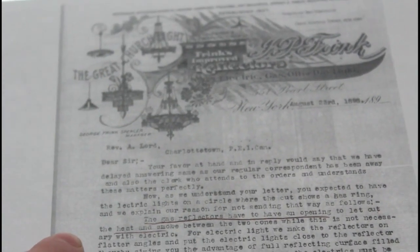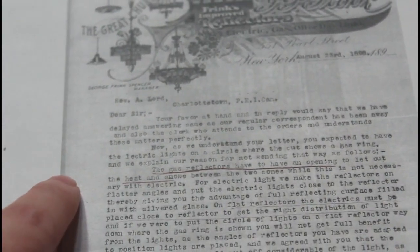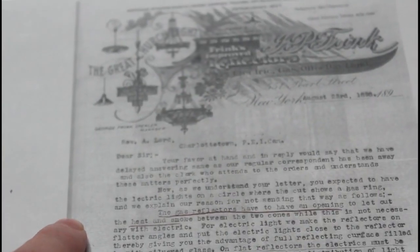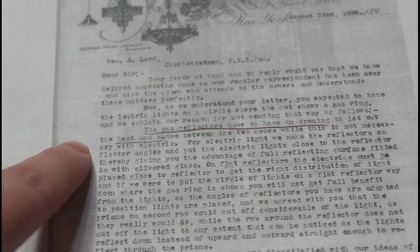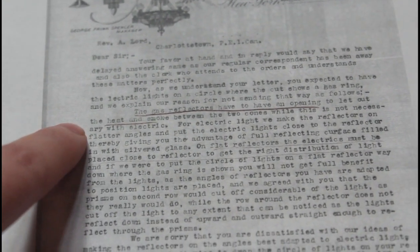So what they did was, Frink's did both gas lighting and electric lighting, and when we originally ordered ours, the specifications and the pictures were for gas lighting. And Frink's adjusted our piece to suit our sanctuary specifically. But those changes must have caught the people at the Kirk off guard, and they wrote kind of unhappy with the product.